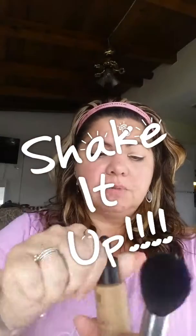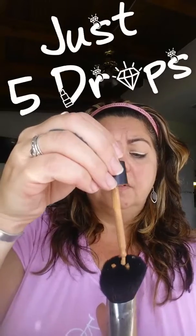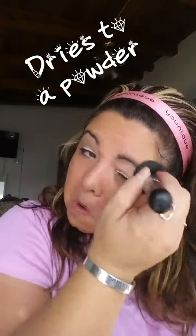I'm going to shake it up because you always want to shake it up, and I am going to apply 5 drops of my Liquid Touch foundation and just blend it in. One of the things that I really like about this is that it actually dries. It goes on as a liquid and dries to a powder. If you apply it with your hands, you will not get great coverage. This really needs to be applied with a brush to get good coverage. And keep blending it in.